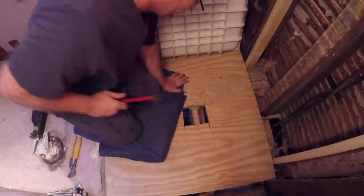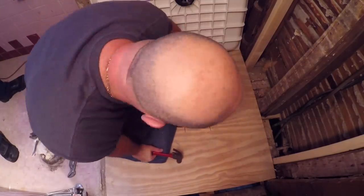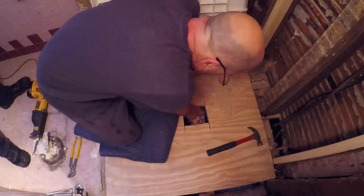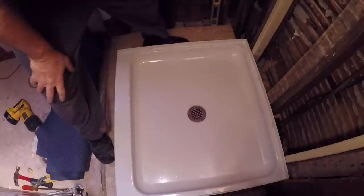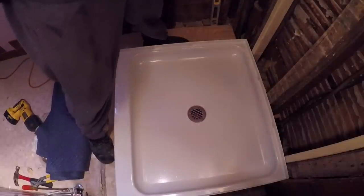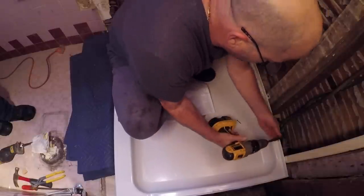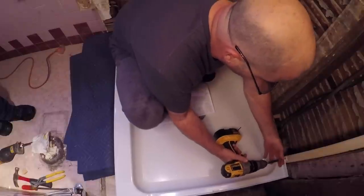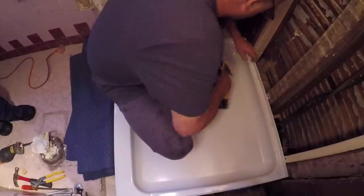Big screwdriver. It's all hard, it's crazy. Let's see what happens here. Not too keen on these clips at all.